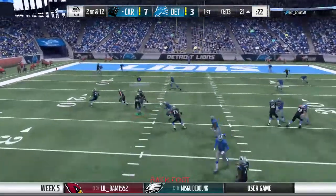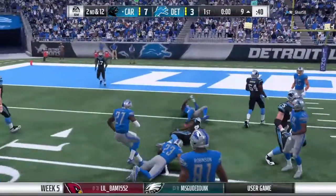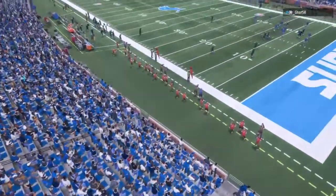On second down, here's Newton. He's going to get this one out to his fullback, and he'll be taken down as that will take us to the end of the first quarter of play.